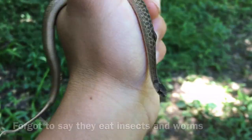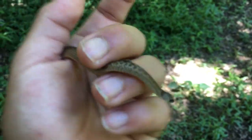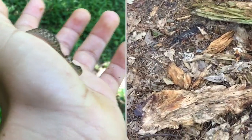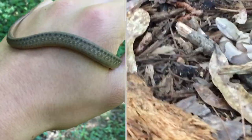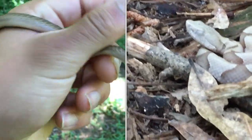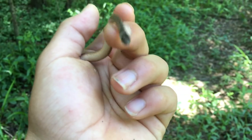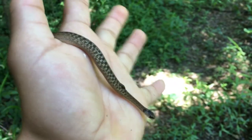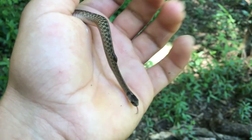They get confused for baby copperheads for some reason, and they're nothing like a baby copperhead. I put a picture of a baby copperhead I found last week, and yeah, you can see they look nothing like each other, so I mean, cool snake. They don't really bite. I've never had one bite me. Some individuals will open their mouth, you know, to try to scare you, usually the bigger ones, but they usually never bite people, at least.